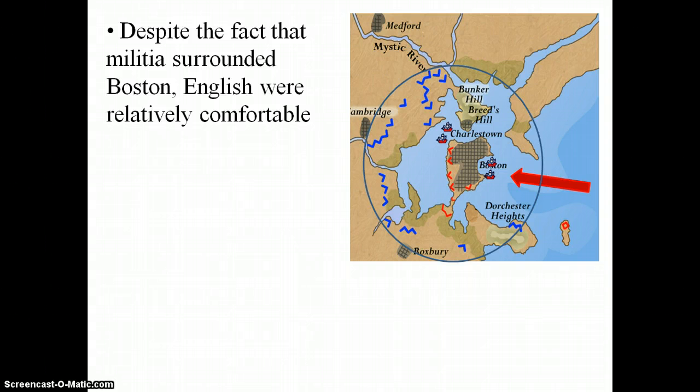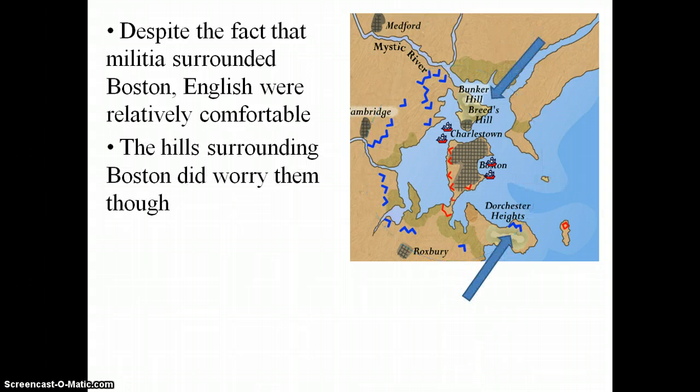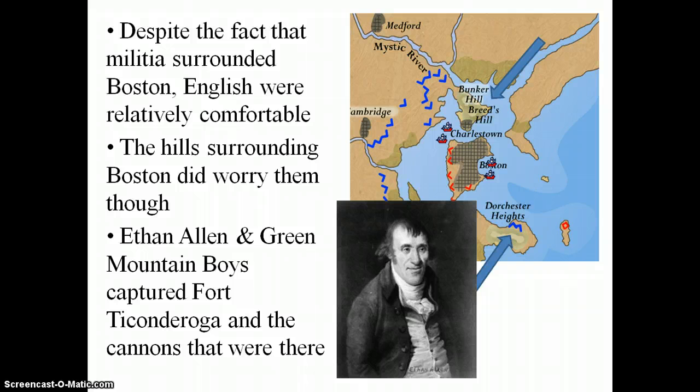Even with that, the English were concerned about the hills to the north and to the south of the city, that should the colonists put cannons up on either of those hills, their relatively safe and secure home would be subject to assault. When the colonists, led by Ethan Allen and his Green Mountain Boys, captured Fort Ticonderoga, a lightly held British installation on what is now the Vermont-New York border, in May of 1775, the English concern about not controlling the high ground developed into panic.